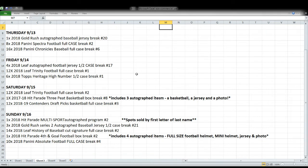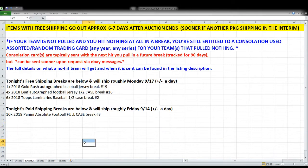On Sunday, we'll open a multi-sport autographed program, a half case of Gold Rush Series 2 autographed baseball jerseys, which will be 3. Their cases are 6-box cases. Another 14-box case of Leaf History of Baseball cut signature will be Sunday night. A second Hit Parade 4th and Goal football box that has an autographed full-size helmet, autographed mini helmet, autographed jersey, and autographed picture in it. And then our 4th and final case of Absolute Football will also be opened on Sunday night.